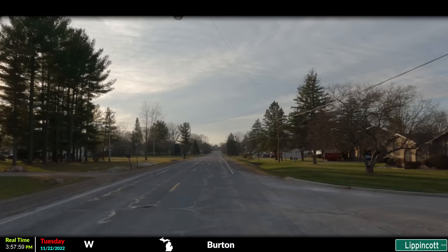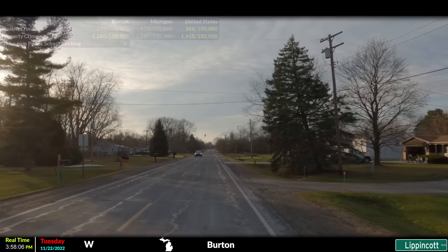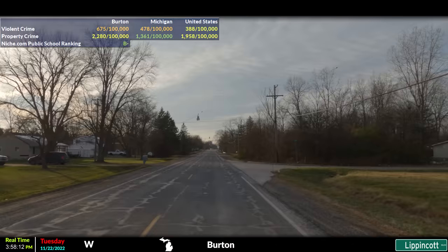When it comes to the crime, you can see that Burton has about double the violent crime rate as the national average, with most of the violent crime being assaults, while Burton's property crime rate is right around average.